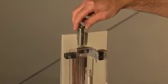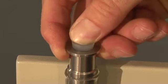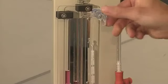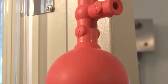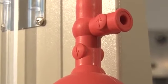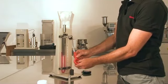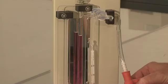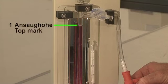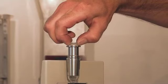Insert the cell in the conical socket at the top of the manometer. Close the top of the cylinder with a suitable plug. Open the stopcock and suck in the manometer liquid with the aspiration bulb. Subsequently, with the arrow buttons, it can be drawn in and corrected upwards or downwards. Raise the level of the manometer liquid to the highest etched line marked number 1. Close the stopcock and remove the plug from the top of the cylinder.